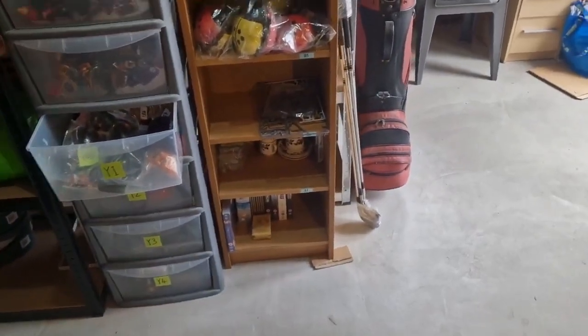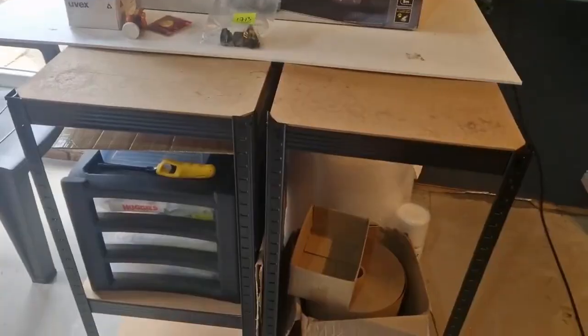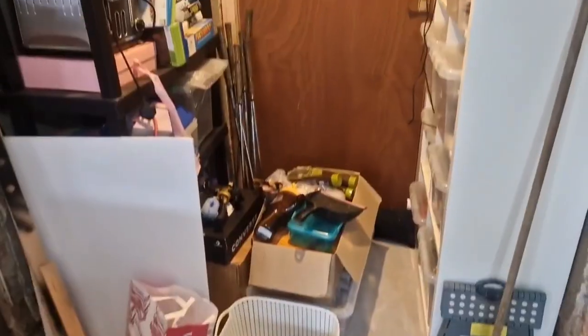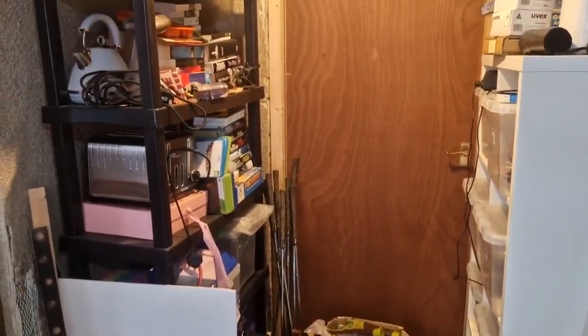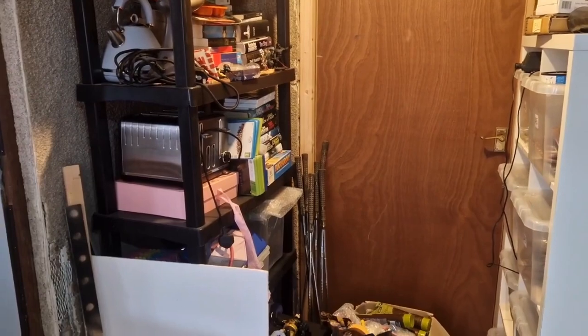Still got those Clive Cussler books on that shelf, but I'm going to get this stuff packaged up, and then probably tomorrow now I'll make a start on listing this stuff. So I'll catch you then.